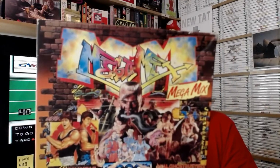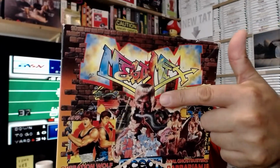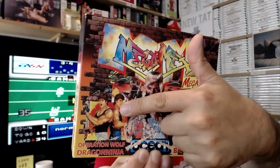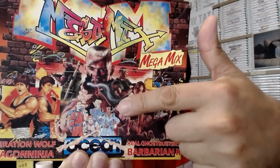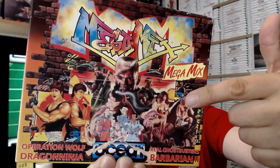But generally speaking, in terms of your corners, which is what you look for, there's a little bit of marking around there. But none of the box ends are flipping over. They're all glued down nicely. So we've got Operation Wolf, which is the big figure in the middle, the guy with the gun. We've got Dragon Ninja over here. Then we've got The Real Ghostbusters, for those of you who know your cartoons. And then, of course, we've got Barbarian 2 over here.